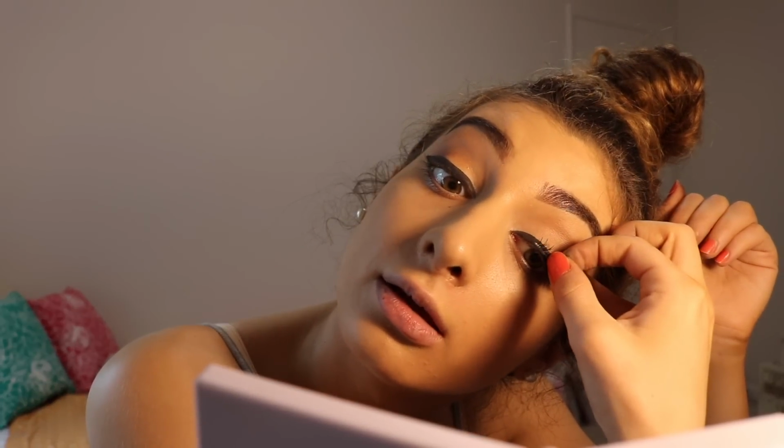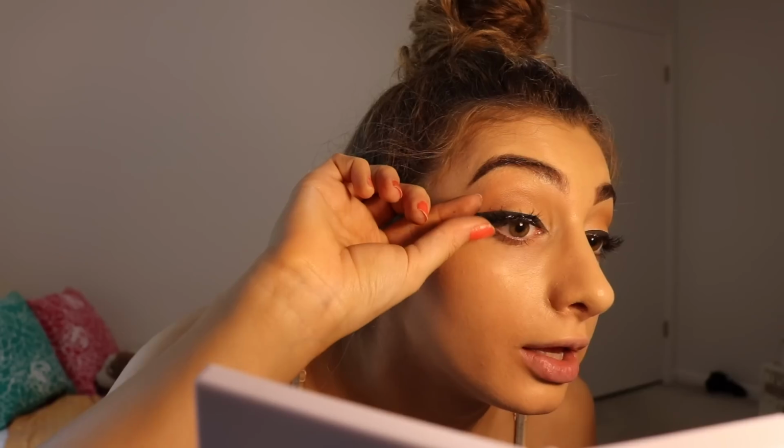I put on my eyelashes with my hands. Like I don't have a special tool, and I feel like that's gonna make a lot of people cringe, but I'm sorry. I can feel everyone cringing. Yeah, don't use your hands. Okay, so now that my eyelashes are on, I'm gonna go in with my mascara and blend my lashes together.